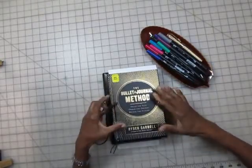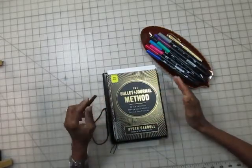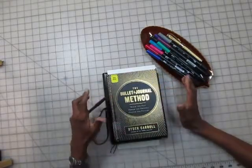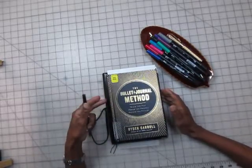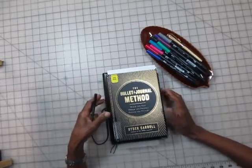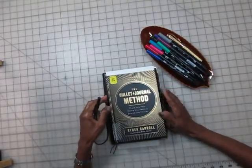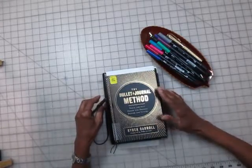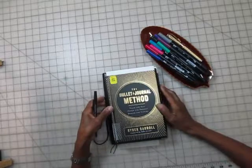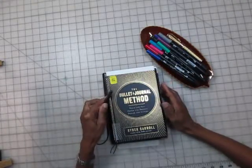Now, I know on YouTube, Pinterest, Instagram, you can see a plethora of bullet journal layouts and setups. And I have been wanting to have a bullet journal off and on for a long time because I have heard how well it increases one's productivity and focus. And I've tried, believe me, I've tried.